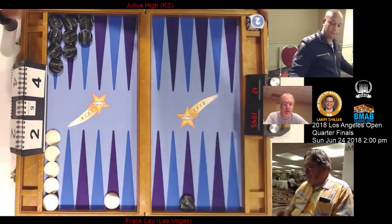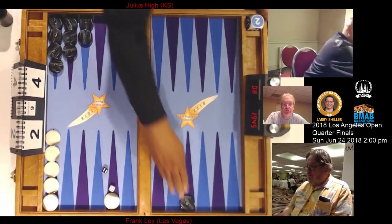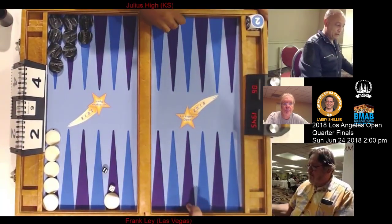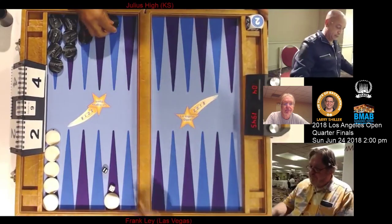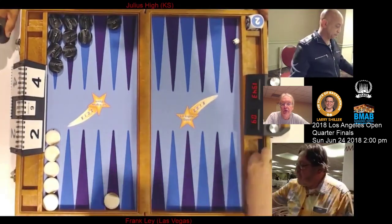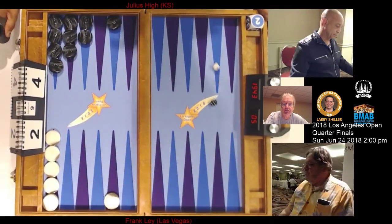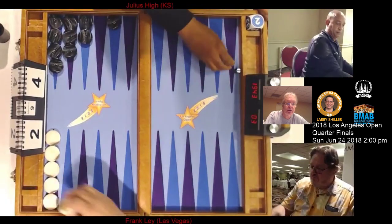What do we got? 3, 6, 7. Only 8 checkers left. Needs big. Very big. 6-5. That's big. 6. 5, 2, 3, 4, 5, 6, 7. You need a 5 or a 6. We do not want to waste a pip here. We don't want to waste half a roll. 5 or a 6. 6.